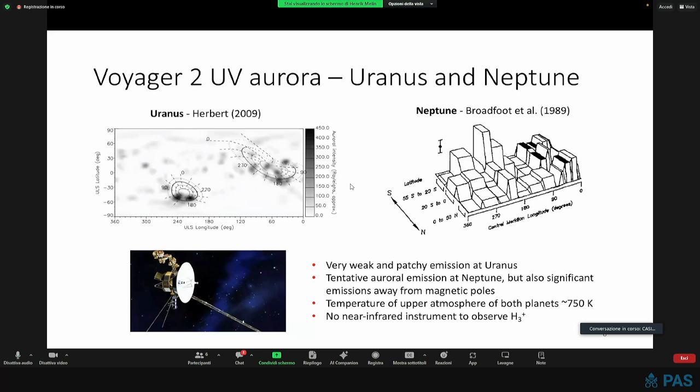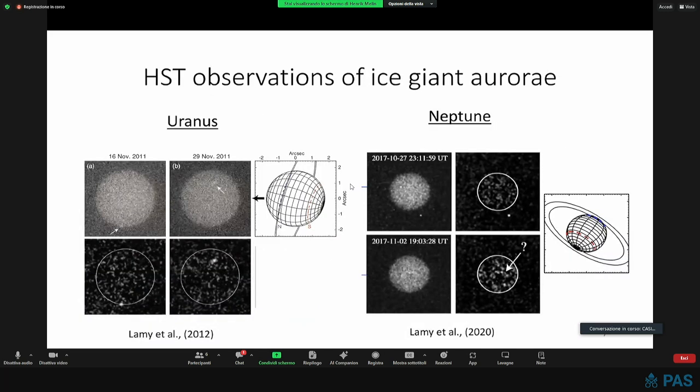Another important result from Voyager 2 is that these planets are really hot. The upper atmosphere is surprisingly hot, 750 Kelvin. These planets receive very little sunlight, and that's still an open question. Why are the upper atmospheres of the giant planets so incredibly hot? We'll come back to that.